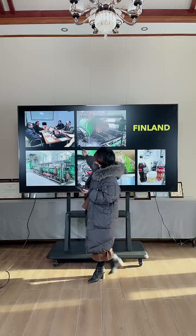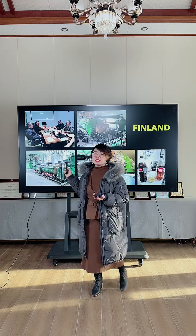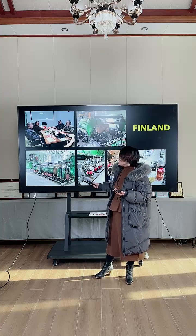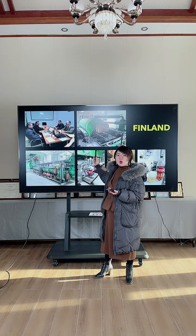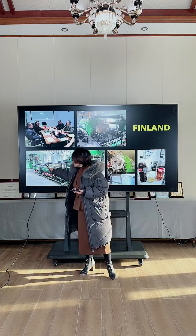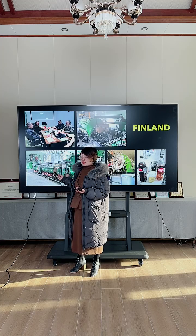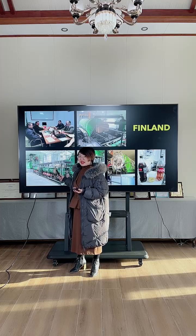This picture is the Finland client visiting our Huayin office in 2014. And we can see this picture and this picture inside their factory house. We can see the space is very small, so it needs our special design for this plant. We need to design the cooling system. We can see the cooling system is not the same as the type in our demo factory. We specially designed it for them to match their factory space.